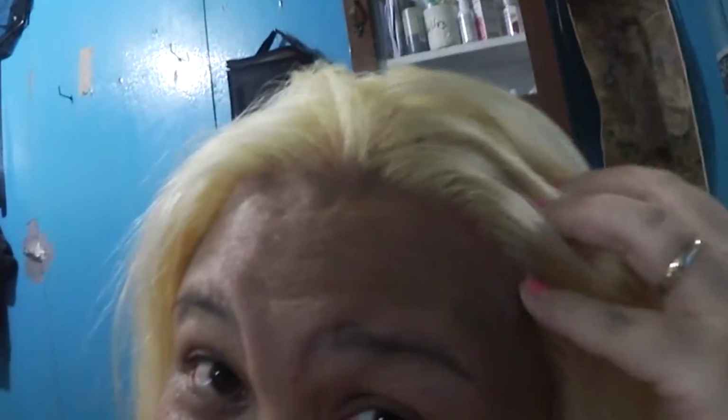So, the bleaching process is done, and he did good. If you look, it's even now, although he said he saw some parts of the back that he missed. But overall, I think it's okay. It's actually more than okay. I had better product to work with. Yeah, Quick Blue worked really well.